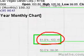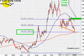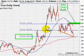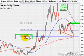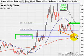Now let's go and look at the 1-year daily for LVS, and we see that if we take the low they made in July and the high it made in late October, we see that the stock has now retraced most of its gains. Actually now it is finding support around the 38.2 fib number, right around there. This also happens to be its 200-day moving average, so I would suspect that right around here we are going to see the stock bounce. Something to keep an eye on.